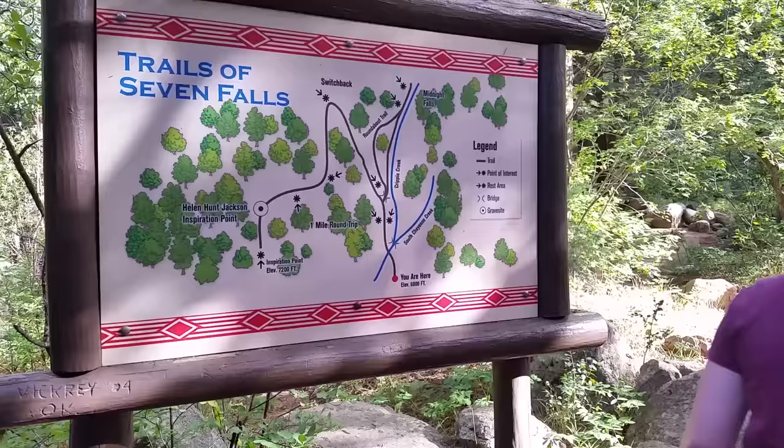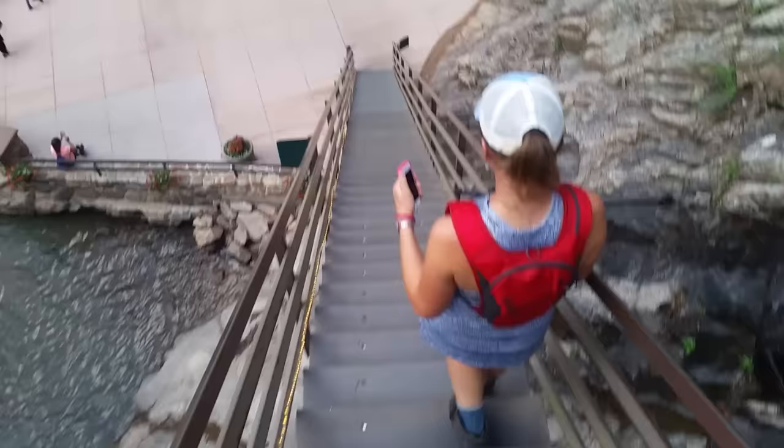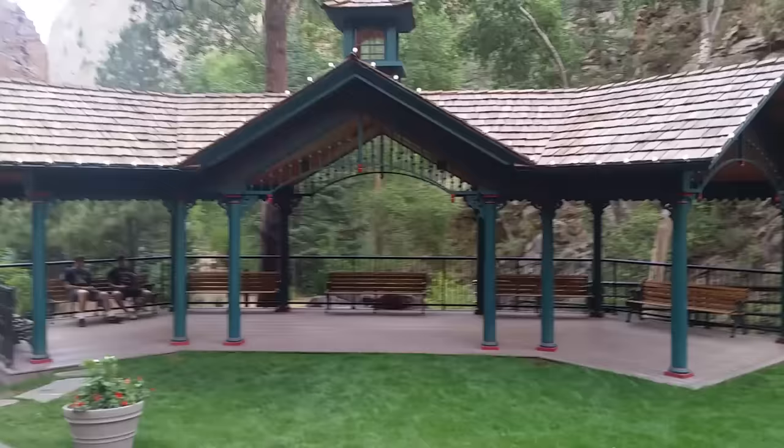It was definitely spectacular. Spoiler alert though, they do pump the water back up the falls to give it a little more flow, because this time of year there's not a lot of water flowing. We were really worried. We saw the creek, it was just trickling. We were a little worried that the falls weren't going to be as magnificent as they're supposed to be, but they make them magnificent all the time.